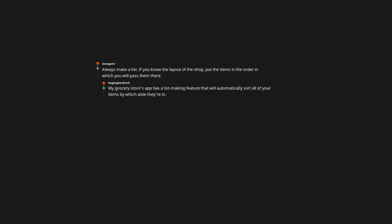Always make a list. If you know the layout of the shop, put the items in the order in which you will pick them up. My grocery store's app has a list making feature that will automatically sort all of your items by which aisle they're in. It will also recommend items you often purchase and let you know if they are on sale or if there's a coupon available.